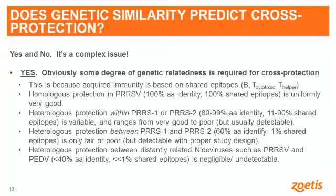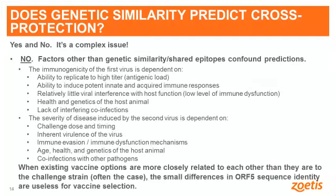Let's look at the arguments for no. It's not a good comparison to make. And the best argument there is there's so many other factors at play besides genetic relatedness when considering one vaccine versus one challenge virus. It's just hard to predict.